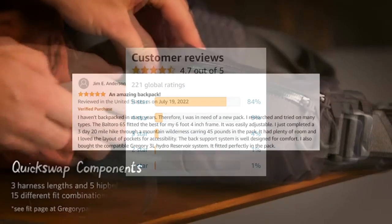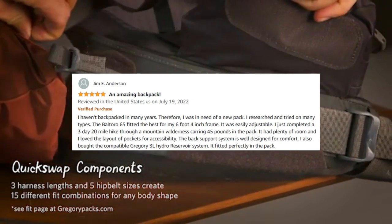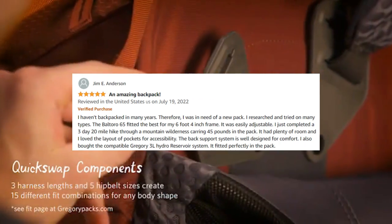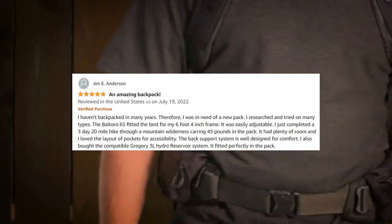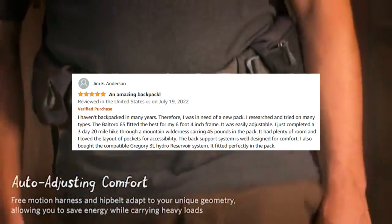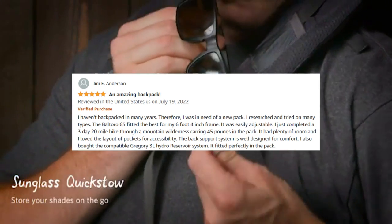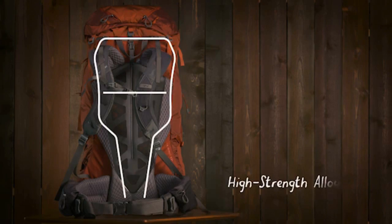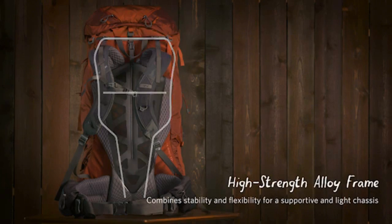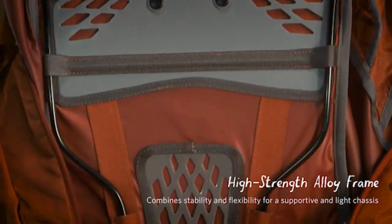packs on Amazon. Jim Anderson called it an amazing backpack. He wrote, "The Baltoro 65 fit the best for my 6'4" frame. It was easily adjustable. I just completed a 3-day 20-mile hike through a mountain wilderness carrying 45 pounds in the pack. It had plenty of room and I loved the layout of pockets for accessibility. The back support system is well designed for comfort. I also bought the compatible Gregory 3-liter hydro reservoir system. It fit perfectly in the pack."